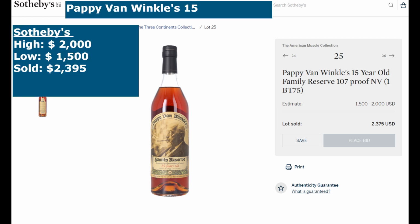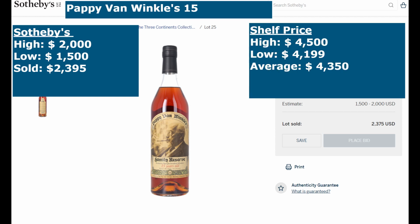There were 6 bottles of Pappy 15 sold at the auction, and the average price for all 6 sold was $2,395.83, which is $395.83 over the high estimated pre-auction cost, or that comes out to about 19.79%. Now, this seems pretty high, but you know what? It actually is kind of a decent rate, considering, once again, when you look at what the cost for these Pappy Van Winkle bottles are going for on the street.